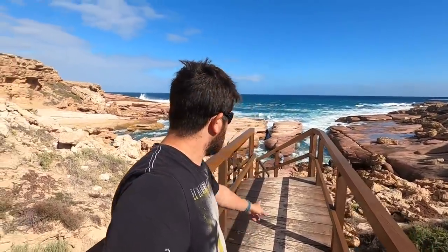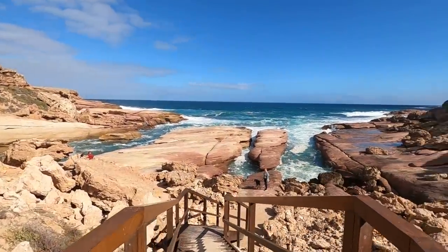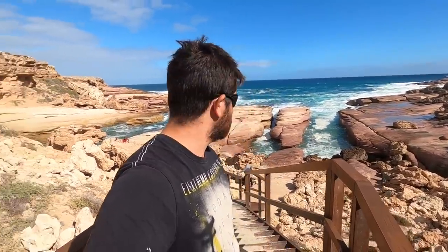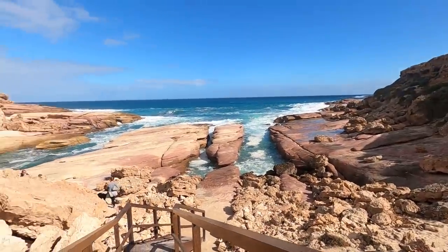So we're just at Talia Caves, or Woolshed Cavern as it's also called. Hannah and Archie have just headed down to the rocks. The rock formation down here is absolutely incredible. It's a beautiful sunny day, and the water's a beautiful light blue. It makes me really want to go for a swim. Absolutely stunning.